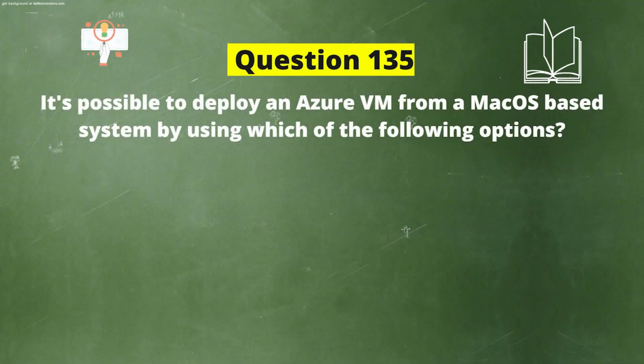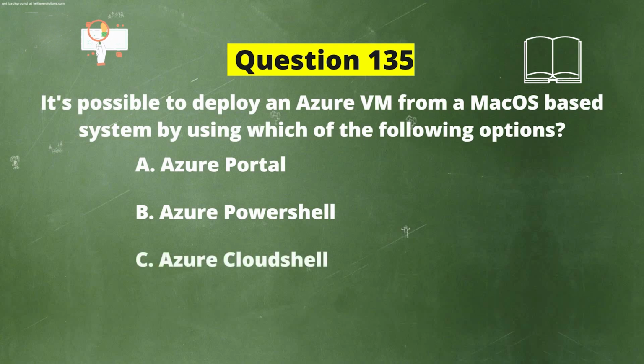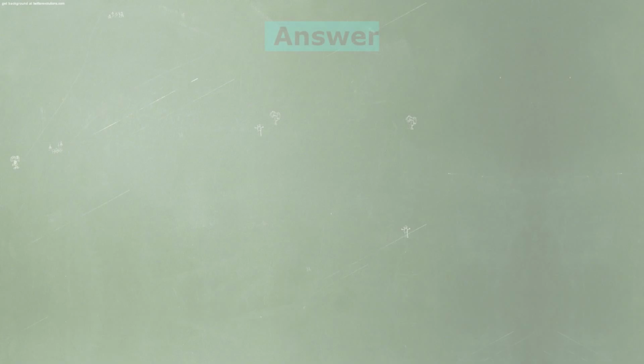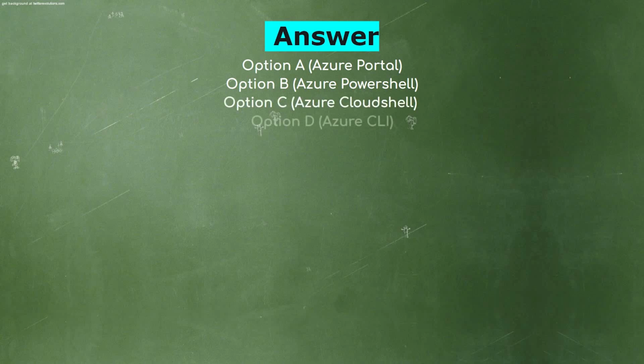Next question. It's possible to deploy an Azure VM from a macOS based system by using which of the following options? Option A, Azure Portal. Option B, Azure PowerShell. Option C, Azure Cloud Shell. Option D, Azure CLI. And the correct answer is option A, Azure Portal. Option B, Azure PowerShell. Option C, Azure Cloud Shell. And option D, Azure CLI.